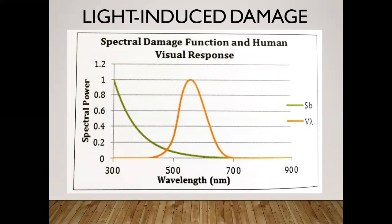I hope that what you've seen so far is that there's a continuum between visible light and UV light. So these wavelengths are, again, what I was talking about. This peak here, this orange peak, is visible light. This is what your eyes can see here. So if there's a wavelength that's over here, your eye can't see it.